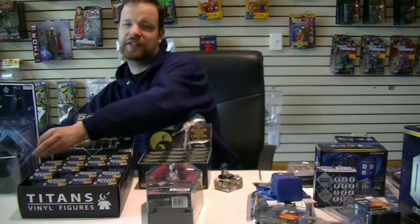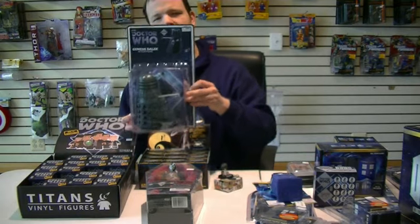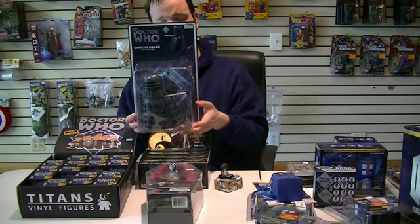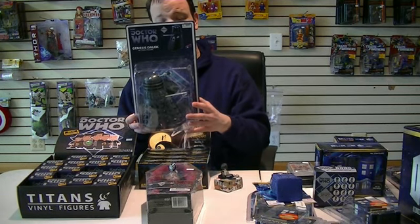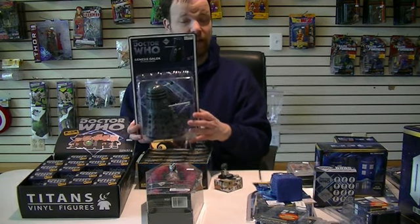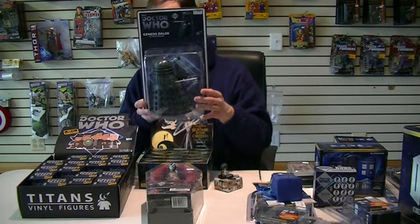We also have right here, we just got this guy in. Ooh, is he heavy? Got in this gorgeous Genesis Dalek action figure from Biff Bang Pow. It is in scale to any of the re-released Mega dolls that they did. So if you need a Dalek to complete your collection, we got one right here.